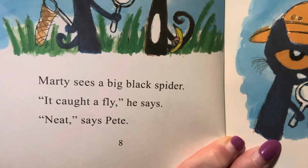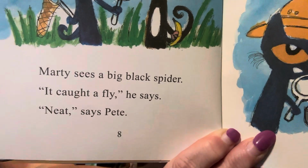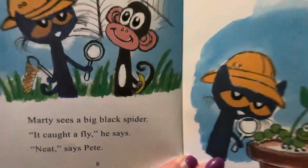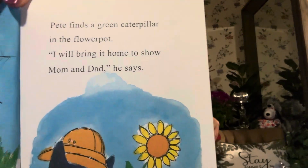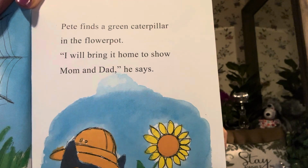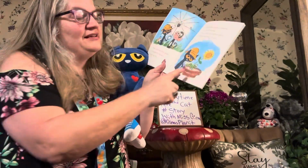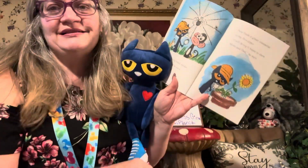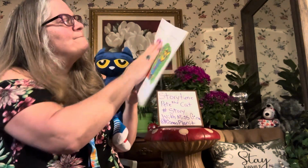It says, Marty sees a big black spider. It caught a fly, he says. Neat, says Pete. Pete finds a green caterpillar in the... What did he find it in? It's in the flower pot. He's going to take it home to show Mom and Dad.